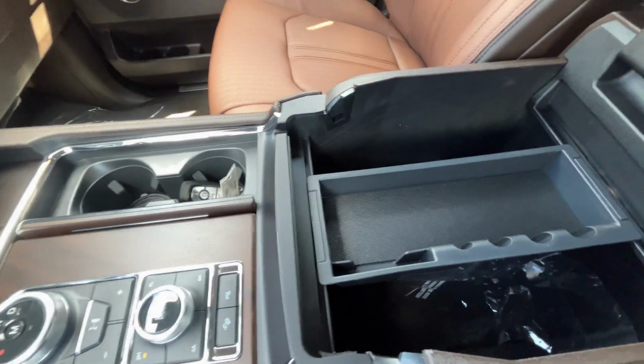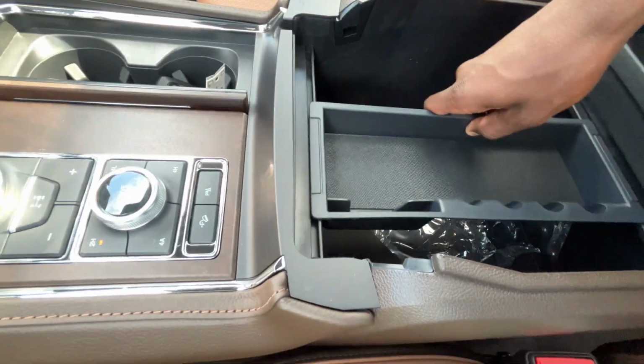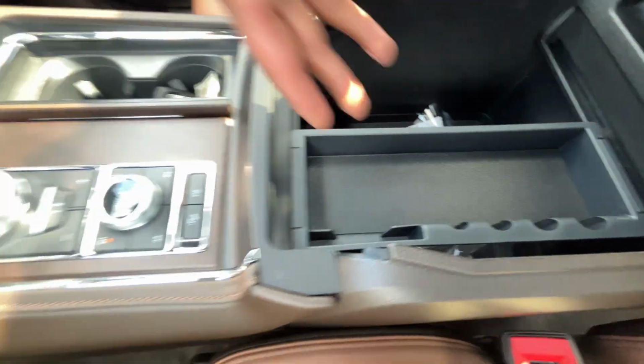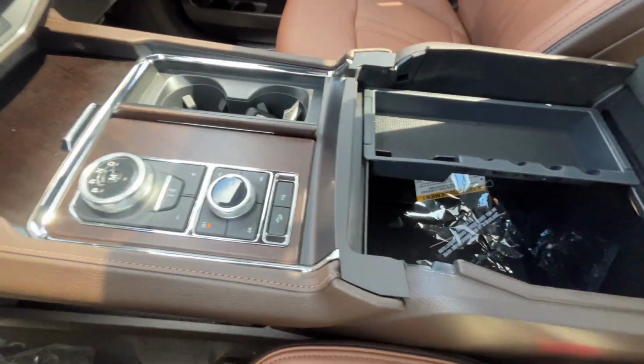Center console cubby space, pretty massive. Removable tray there, 12 volt, tons and tons of space. And I like that you can move this anywhere. And then you have the change holder here as well. And then if you want to put your driver's license and a credit card in here, you can do that. So you pretty much get everything with this.